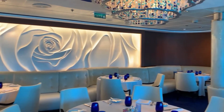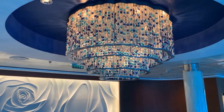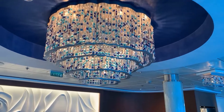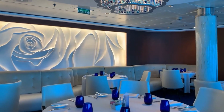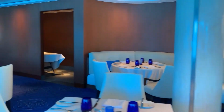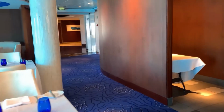And here's another shot of the rose. Look how pretty. Look at that chandelier. And you see the glasses on the table are all that cobalt blue. I love Blue. It's a very nice restaurant. I enjoy it very much.